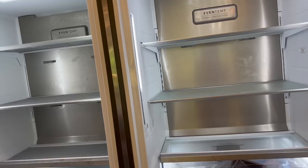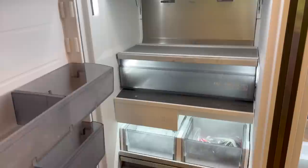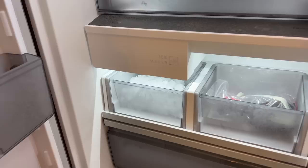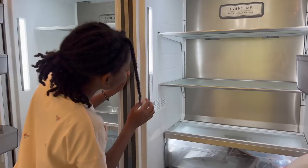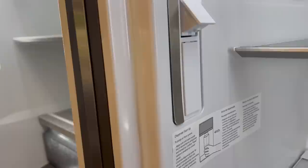And so when you look at it, you're like, oh, it doesn't have any water or ice, but the ice is actually in the bottom right here. And it has the scooper. So we need to clean it and get everything together, but it comes with a scooper and the water. So how you get water, this is how you get water. So this is where you get your water right here.